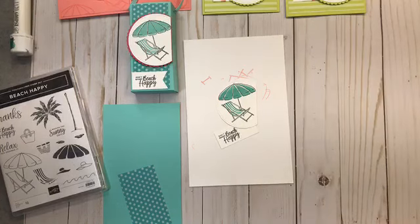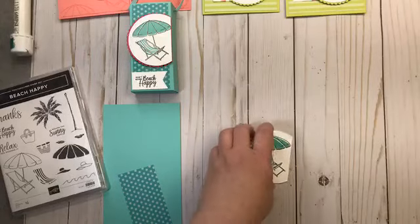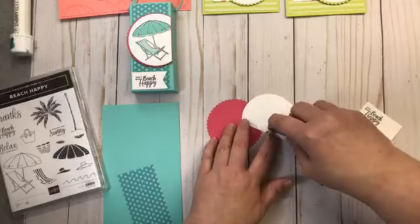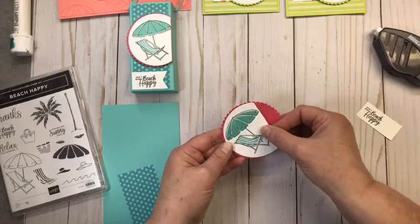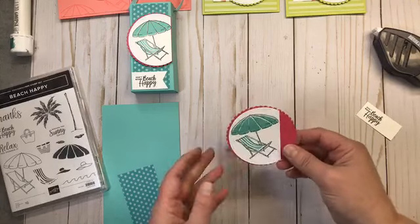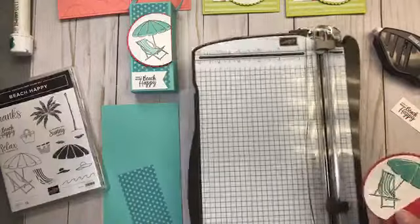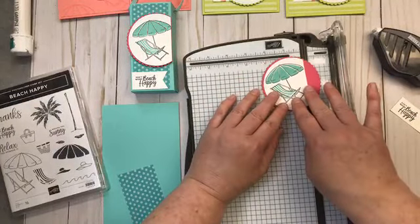All right, and we're all done with the ink. Now before we go too far on assembling our project, we are going to go ahead and attach this piece to the Melon Mambo, and then I'm going to bring my trimmer back in because I need to cut off this extra part here.